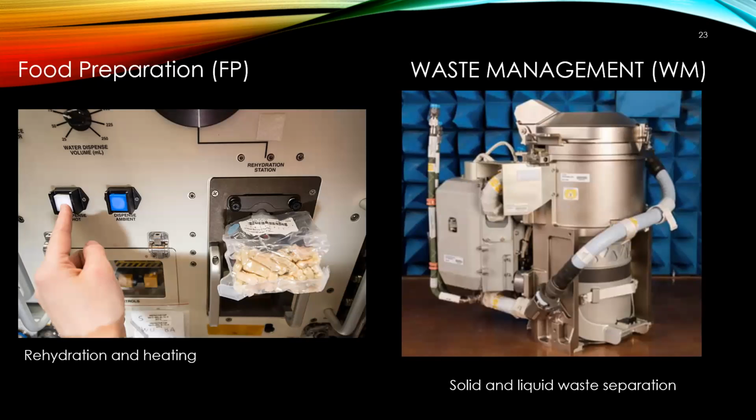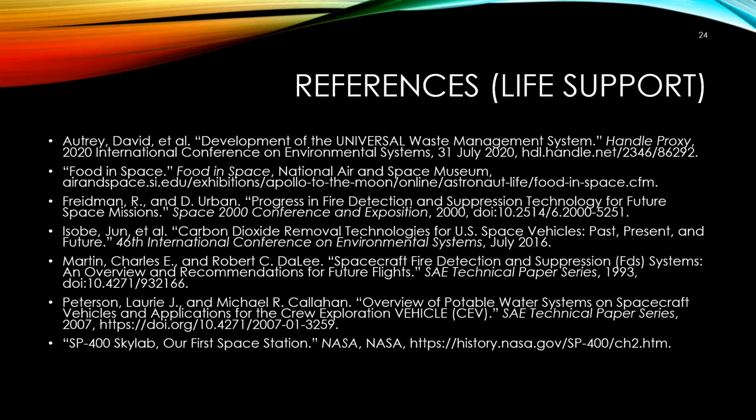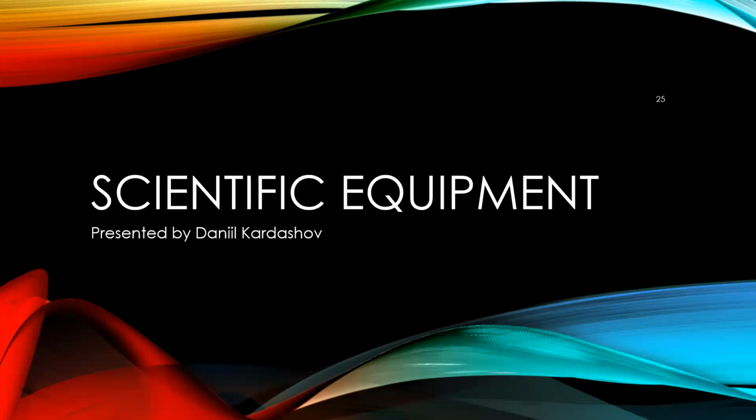For food preparation and waste management, both pretty straightforward. Waste management, we use the universal waste management system, which has the benefit of being small, light, and can separate solid and liquid wastes. For food preparation, it's again really standard. We will be packing dried foods and rehydrating them and heating them for our astronauts' delight. And these are my references.